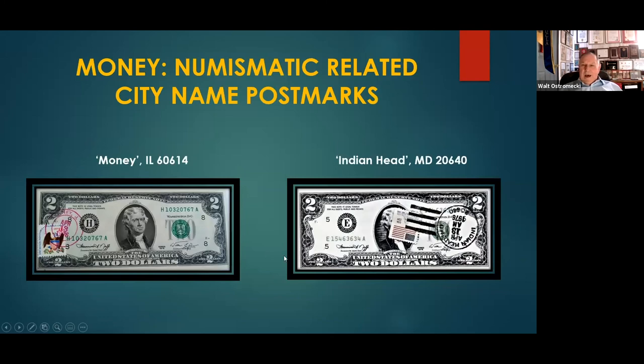Interesting. How about numismatics? We're here for numismatics. Running a little behind, but here we have a city. There's one city named Money, Illinois, that's pictured here on the left. On the right, we have Indian Head. It's upside down, but that's how it was canceled.